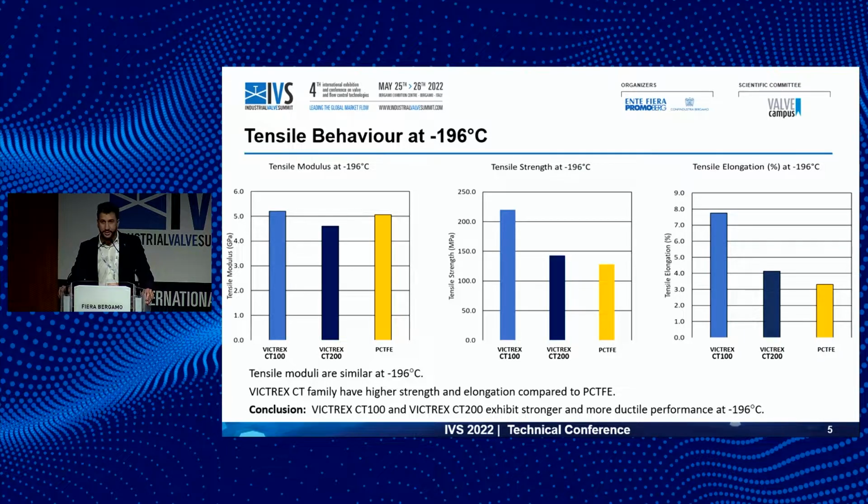So we put these three materials in comparison, and as you can see here, there is a first analysis on the mechanical properties, specifically tensile strength and tensile elongation. You can appreciate a significant difference. The major part of these measurements you will see are taken at minus 196 degrees, so in cryogenic conditions. And as you can see, both the strength and the tensile elongation are better, especially for CT100. CT100 has an elongation of almost 8% at minus 196 degrees versus 3% or 4%.